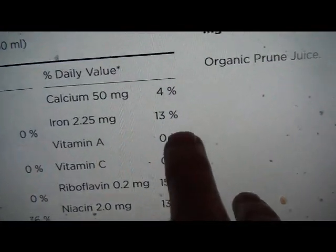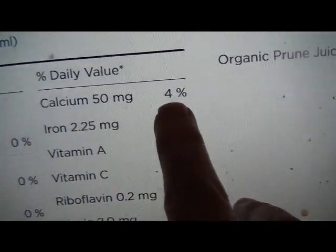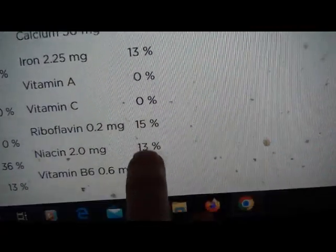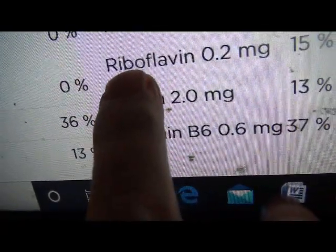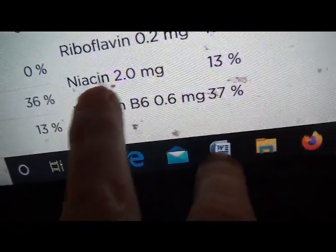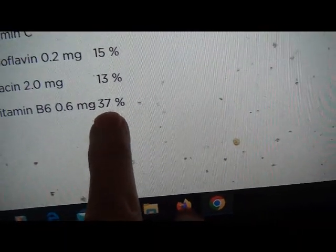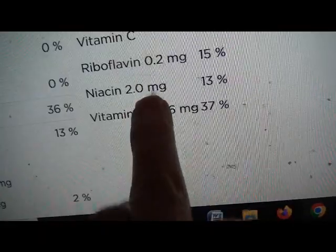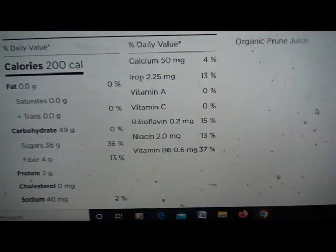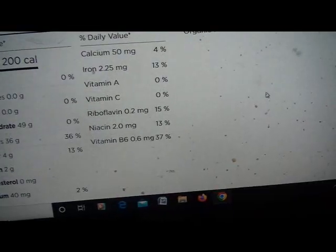Now, this is what encourages me. Calcium. Not too concerned about the calcium, but it's 4%. Iron is 13%. We've got the riboflavin, or whatever you pronounce that, 15%. We've got the niacin at 13%. And we've got the vitamin B6 at 37%. That's really good. Not to mention other things, as well as it's high in fiber, apparently. It's high in fiber.